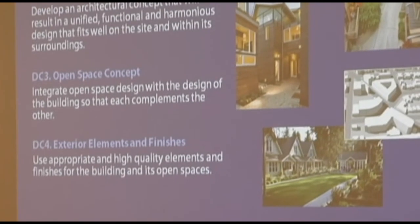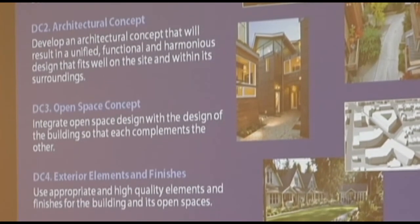The second one really is about that wholeness of things. The third one is also about wholeness, but related not to the building, but to the open spaces. Let's make sure that they're not a bunch of leftover pieces after somebody plunked the building down. Those open space areas should have just as much relationship to the building, as coordination and connection to them, as they do to other open spaces outside the site.